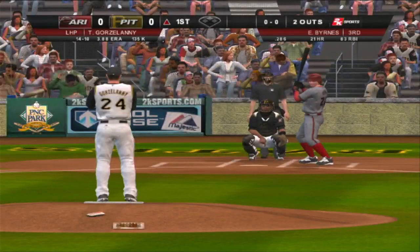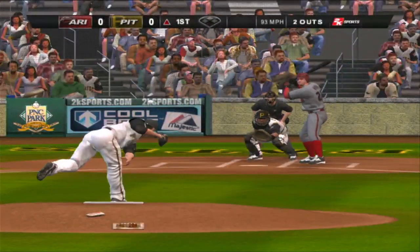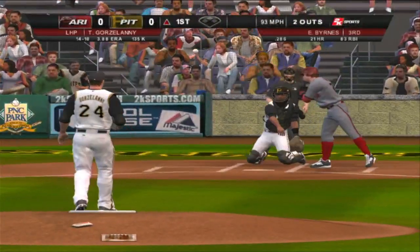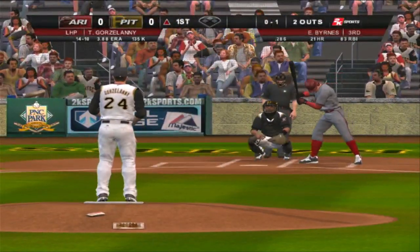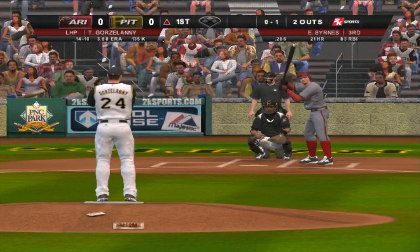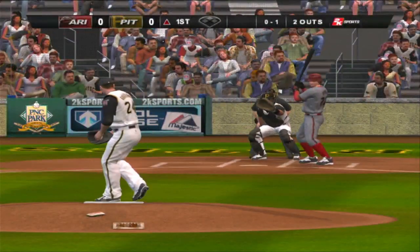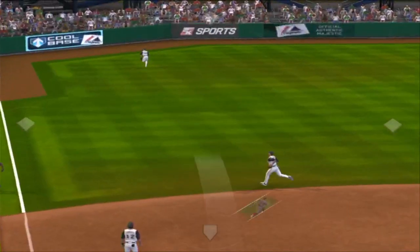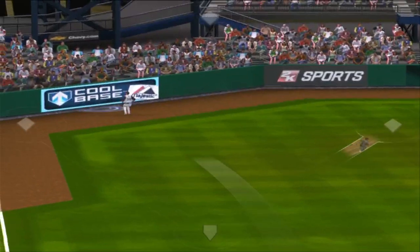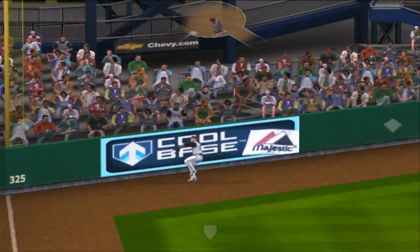Bases empty, 2 down. First pitch to him. Off with one at the knees. Here's Gorzolani. He throws. Swung on and hit down the line and left. It has a chance. And he can't make the play, so the inning will continue.